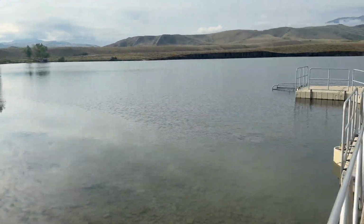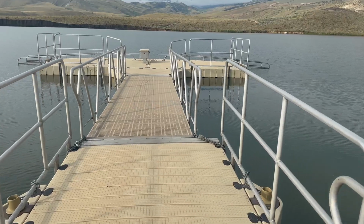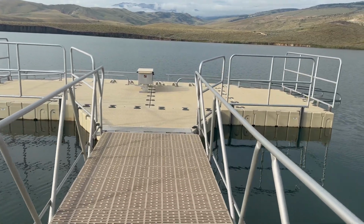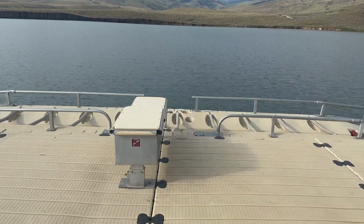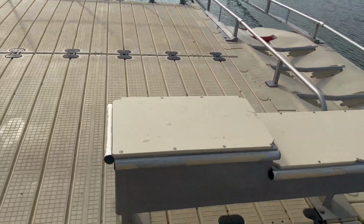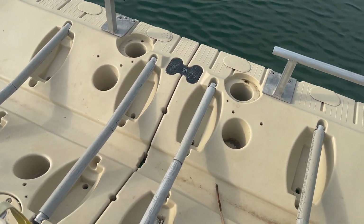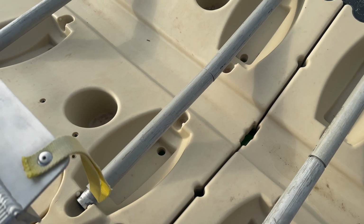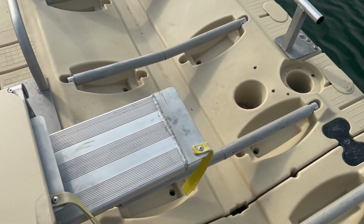But anyway, the dock looks like a typical dock, but it is ADA accessible. In other words, it's called EZ-Dock. EZ-DOCK.com is the website address. But what's cool about it is a wheelchair can come up and basically transfer onto this seat right here. And of course, you've got your kayak or your canoe on this rail here, and you've got two slide outs. You've got one that's the height of a canoe, and you've got one slide out that's the height of a kayak.